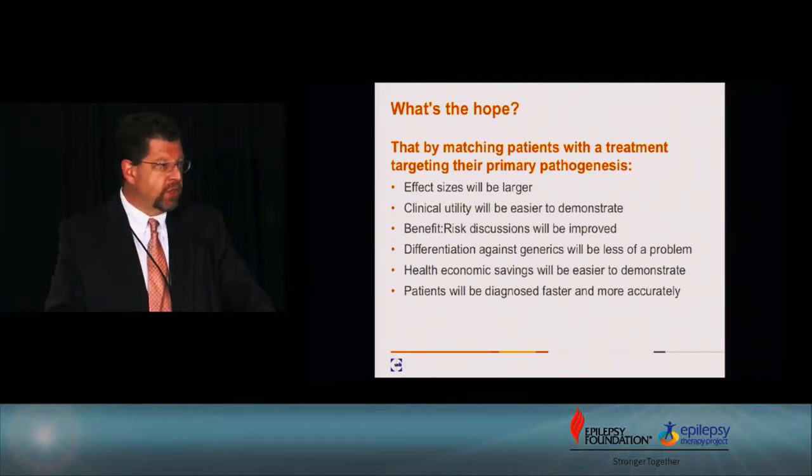You won't have to be struggling every day with differentiation against the multitude of generics. Health economics will be easier to demonstrate. And we hope that if you have this kind of match in the pathology with a drug, it'll actually drive patients to be diagnosed earlier and more appropriately because you'll now actually have something that is specifically targeted for them.